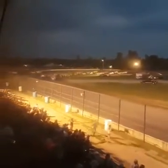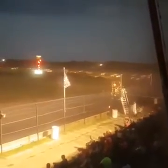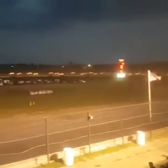Here they come off the fourth turn. The green flag is up and we are racing. Back in on the bottom side. Jack Weeks on the high side with the number 1 car and down the back straightaway.